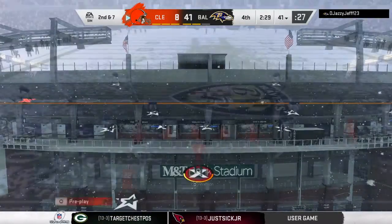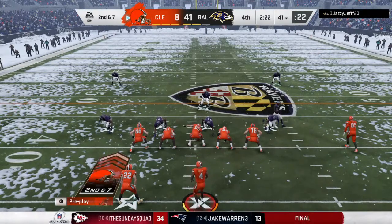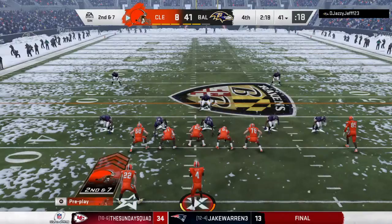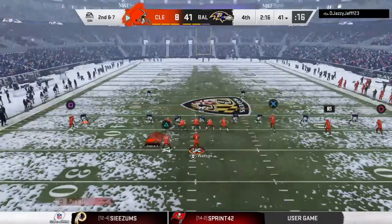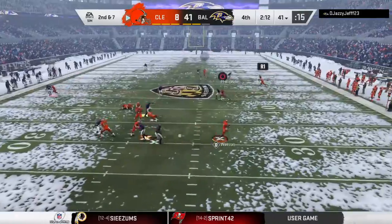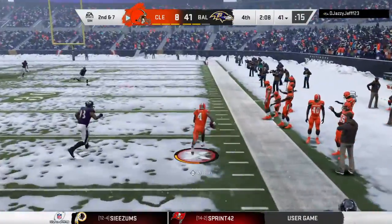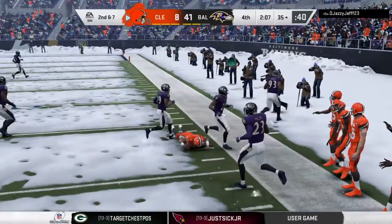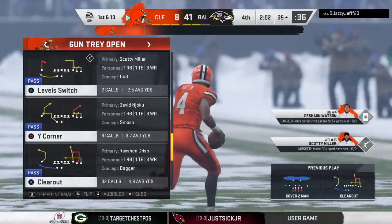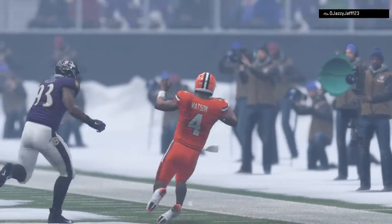Still a nice play by the defense. The last run got 3. Now here's second and 7. Here's Watson. Eluding the pressure right. He'll try and run it. And he's going to be taken down with the first down at the Ravens 35. 24-yard gain on the play. And the Browns first down.